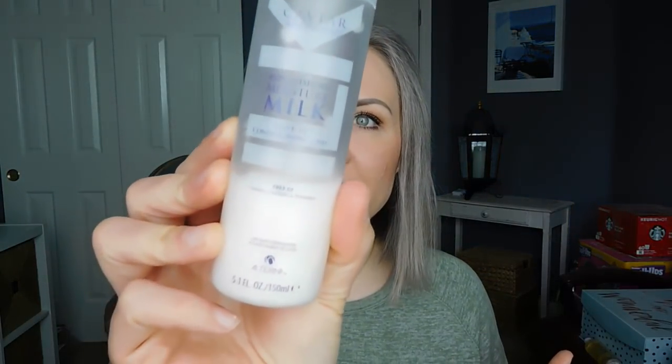Okay, another hair item. I am in the process of trying to get together some products that I want to put in a panning challenge for hair care. One of the things that I started using that I really like a whole lot is the Caviar Anti-Aging Replenishing Moisture Milk Leave-In Conditioner from Alterna. I actually have a backup of this. That's how much I like it. The first time I bought it, I was like, I really like this, and I immediately bought a backup.